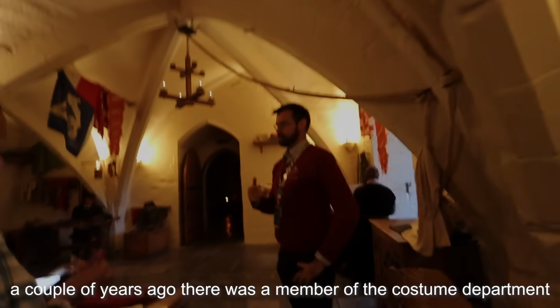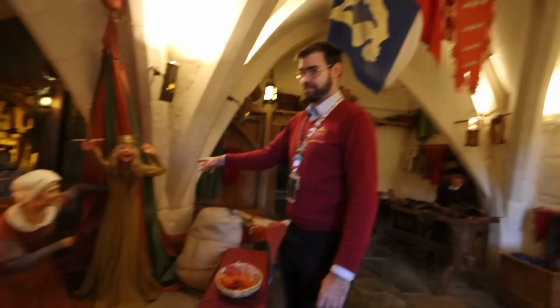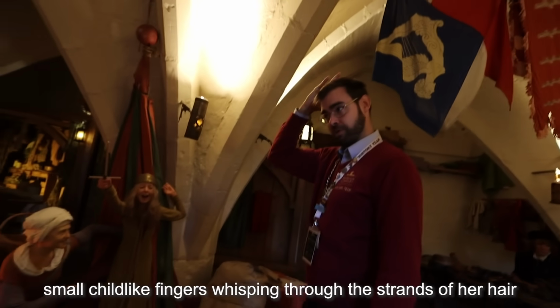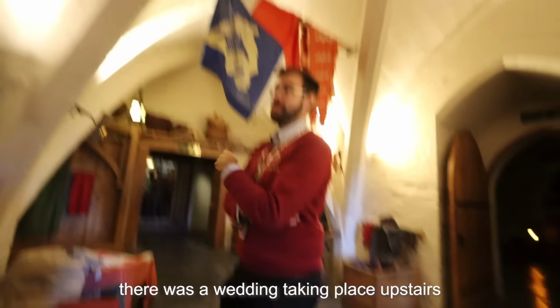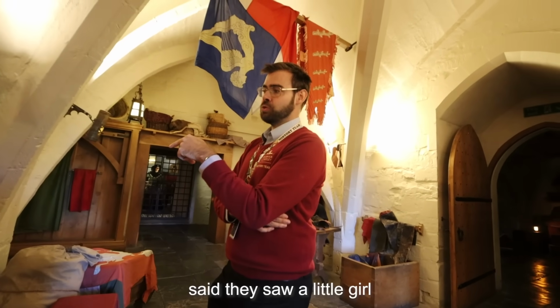A couple of years ago, there was a member of the costume department sewing this mannequin's dress, and she stopped because she could feel small childlike fingers wisping through the strands of hair. She stopped, looked around, there was no one else there. Just her and the mannequin. Oh my god. This was a couple of years ago. Around that same time, there was a wedding taking place upstairs. Someone came up from using the Undercroft toilet, said they saw a little girl standing beside the Kingmaker.